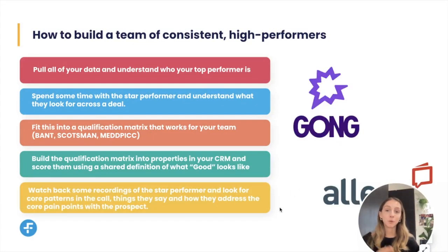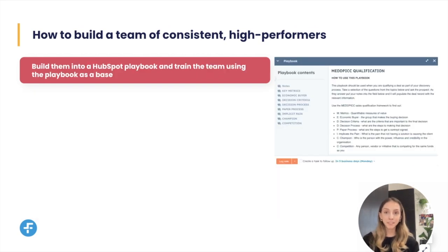You might watch back some recordings of the star performer and look for core patterns in the call, things they say, and how they address the core pain points with the prospects. You could do this manually just by recording it, having weekly training sessions, but something we use at Six and Flow is an AI tool called Lego, where we can record and watch back sales calls and listen for tone of voice, positive and negative words, and whatnot, and use that to help our whole sales team consistently develop the same process.